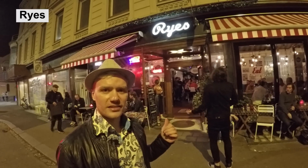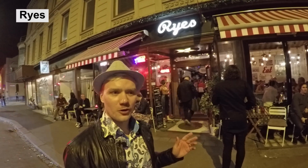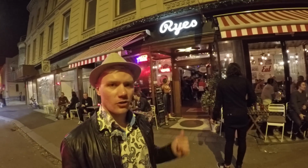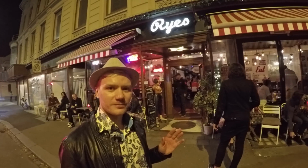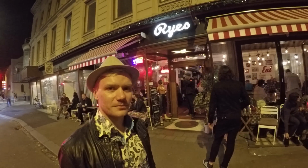This is Ryes. It's an American 50s themed bar. It's the favorite hangout of the Oslo rockabilly scene. Yes, there actually is a rockabilly scene in Oslo, and they play rockabilly music and 50s music. You should definitely try out the hillbilly chili drink. It's a chili maple syrup drink.